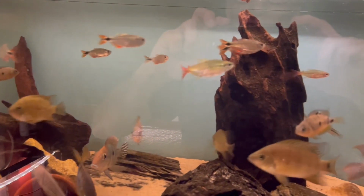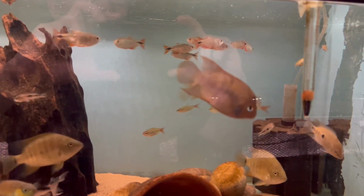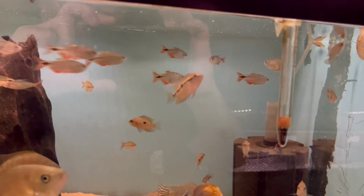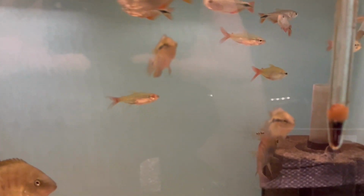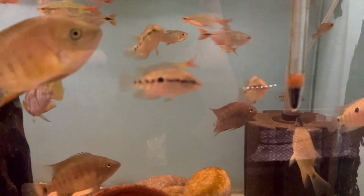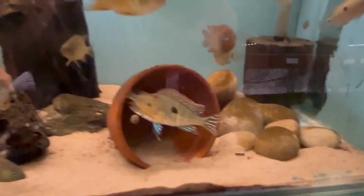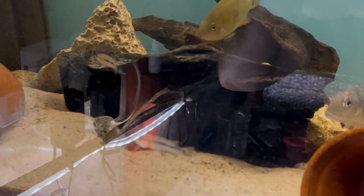All the tetras that I got last month, they're all doing well, the Buenos Aires and the Calatai. The Salvini, if you remember from a few months ago, they were tiny when I got them, so they're growing on quite well. And there's 6 of the Carulius in here as well. They're quite small, they're not growing very fast, these ones.